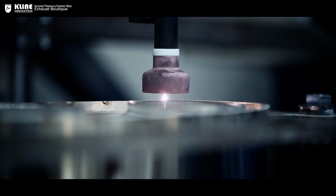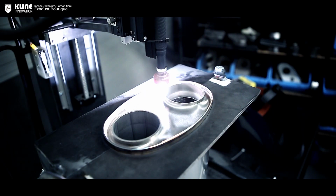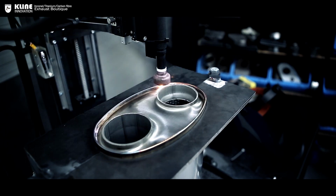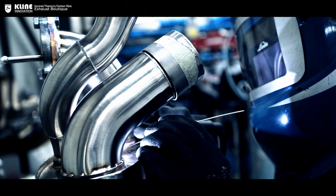CNC welding techniques are used where possible to ensure perfect results every time. But there's still no substitute for the hand craftsmanship of artisans.